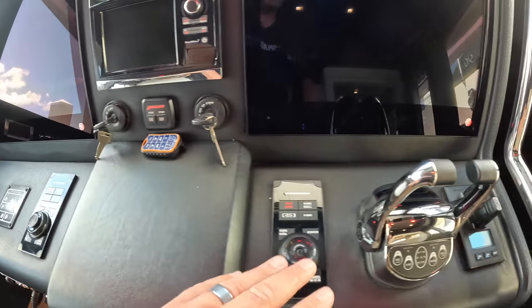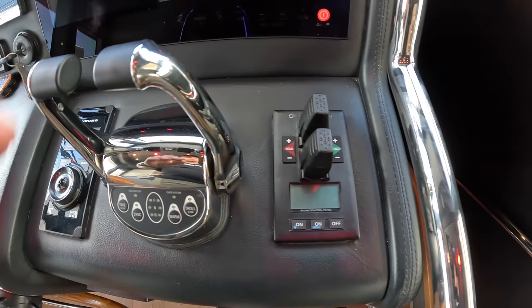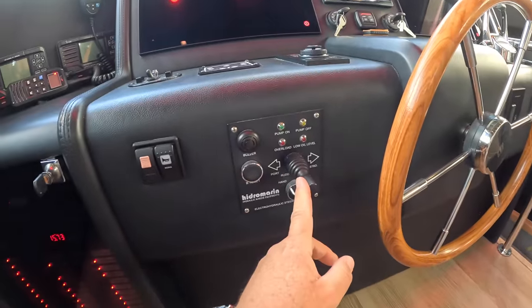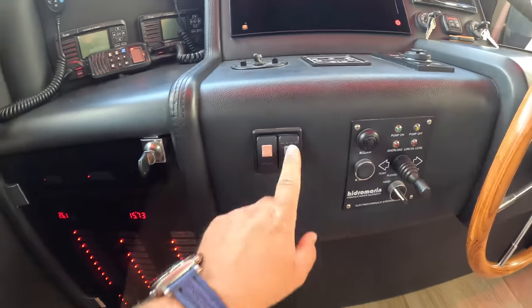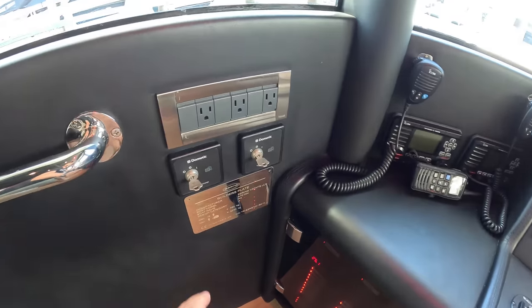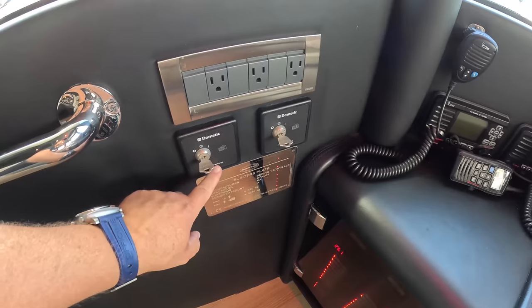Then we have the shift and throttle control right here and the bow and stern thruster control. So then we have a traditional helm wheel here, and we have also the joystick for the rudder. So you can do either hand or joystick steering. The horn switch, we have another breaker panel right here. And then here on the left-hand side, we have the Dometic key controlled discharge switches.